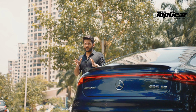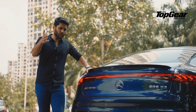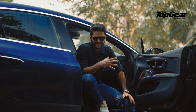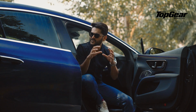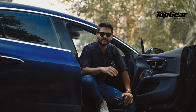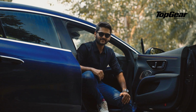But if ludicrous performance is not what you're after, the EQS 580, the locally assembled version that's coming in September 2022, could be of interest to you, because that should be available at slightly more sensible pricing. I can't quite say whether this will be the world's best luxury car, because it's slightly missing the rear passenger pampering that an S-Class offers. I will definitely admit that this is Mercedes' most powerful and sexiest move in that direction. Until then, drive safe.